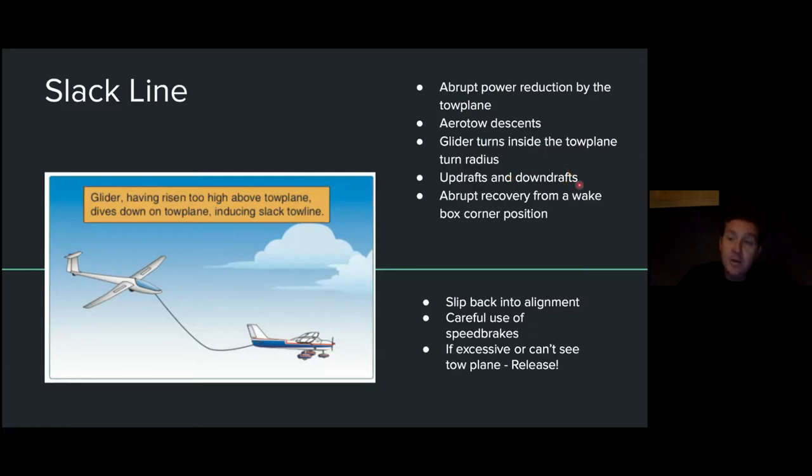Updrafts and downdrafts, different air masses, obviously we're going to react to those updrafts, downdrafts and thermals differently, and we're much more efficient. So that could cause a slack line. Or an abrupt recovery from a wake or a box corner position could certainly change things as well.